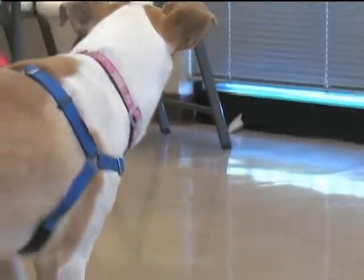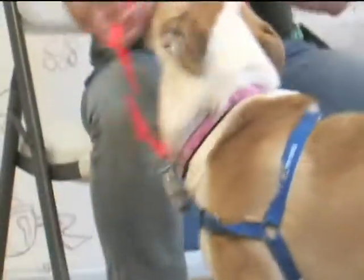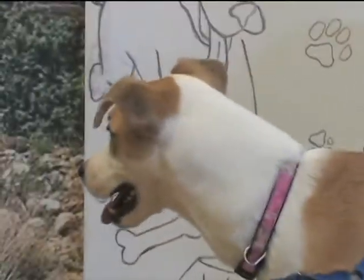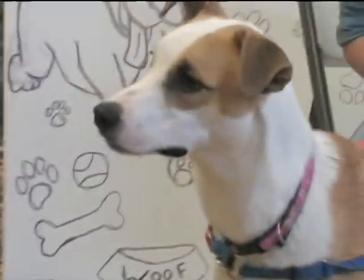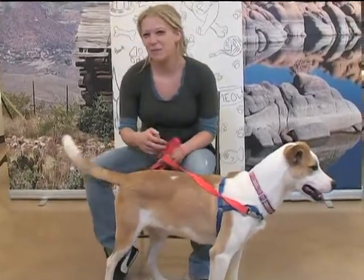He loves going for walks. He's excellent on leash. And very sweet. So he would be a great family dog. Again, good with kids. He's been around kids of all sizes, ages. So he'd be just excellent in a home. So again, this is Jackson, and he's 8 months old and available for adoption.